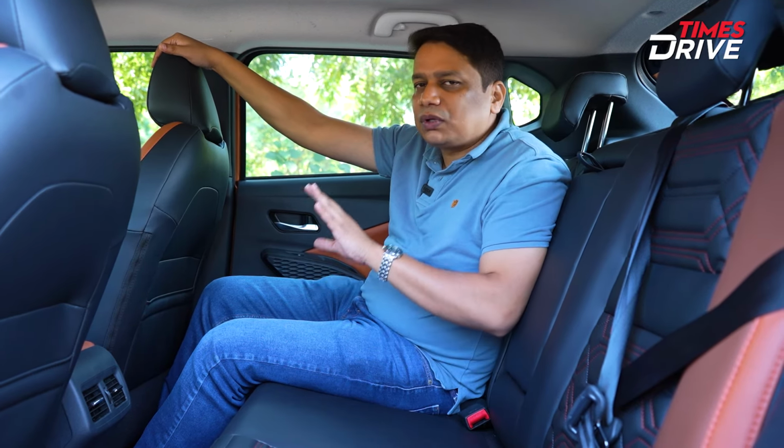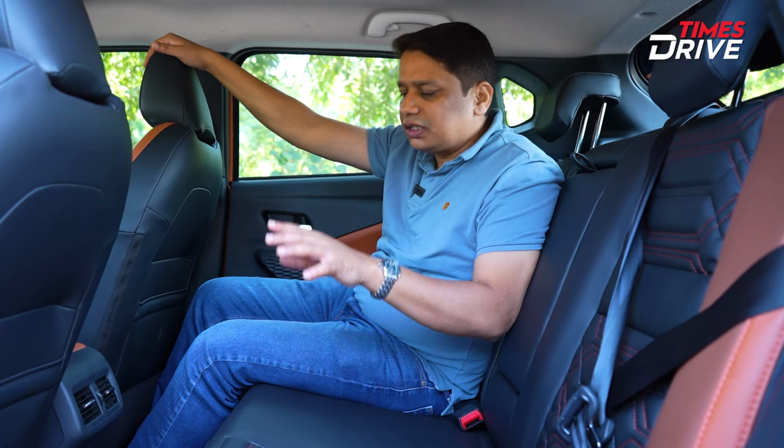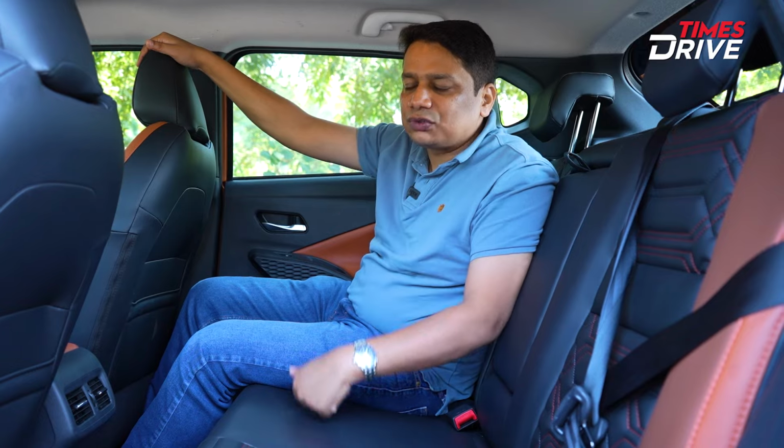I think it's one of the best cars in the compact SUV space for sheer comfort, sheer roominess, as well as good value. I'll give it a good score of 4.6 out of 5.